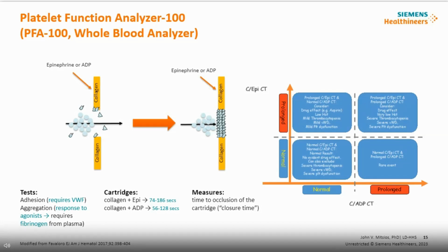On the other hand, if we have abnormal closure times, that points to the possibility of having a severe platelet dysfunction or von Willebrand disease. So this would most often be your very first assay if there is a suspected disease within your primary hemostatic pathway.